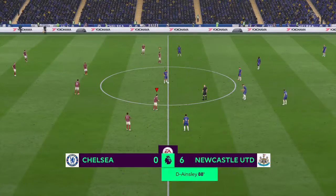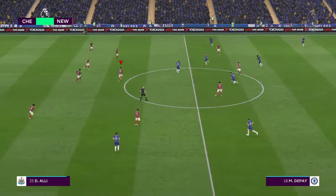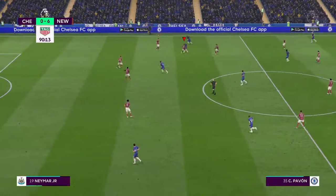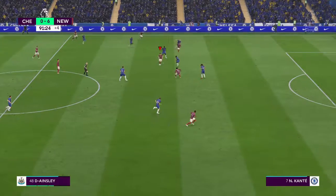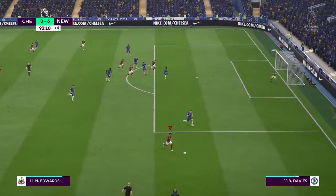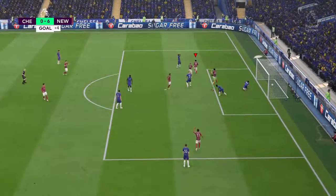Well, we're in the last few minutes now, and the die has been cast in this game, really. Now, Memphis Depay. And the fourth official has held up the board to say four more minutes. Guiding it through the defenders. Now, can he take them on? That's an excellent cross. That's a brilliant goal.